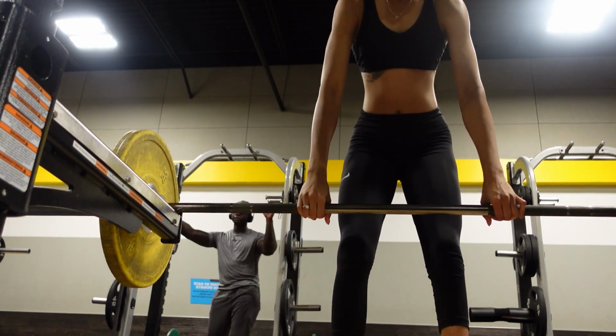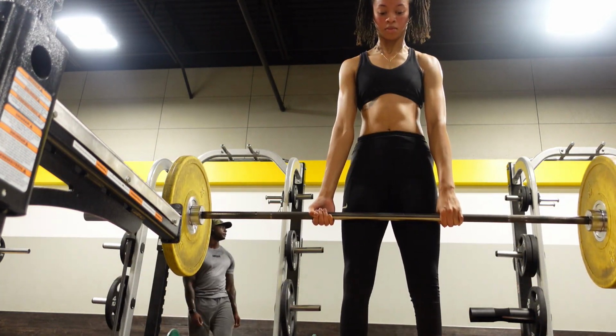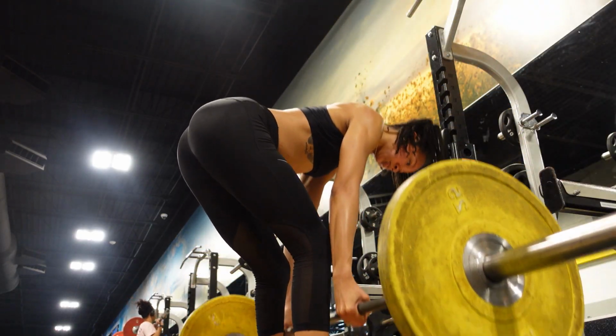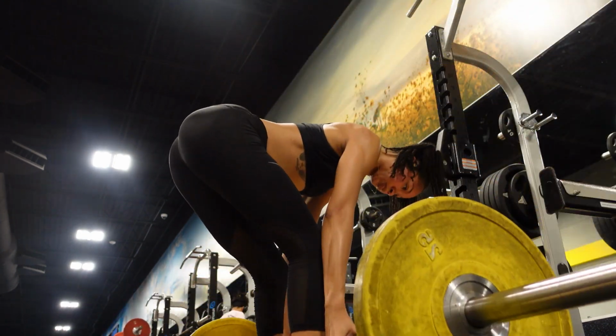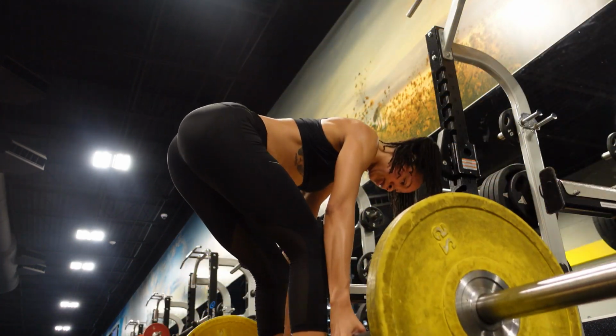Like I said, you guys, this is definitely one of my top things that I feel like definitely grew my butt. So in this movement, you want to focus on hinging the hips forward and sending your butt backward. So you can see it in this clip more proactively. You're sending your glutes backward, and you're allowing your hips to hinge forward. I'm also using an overhand and underhand hold.